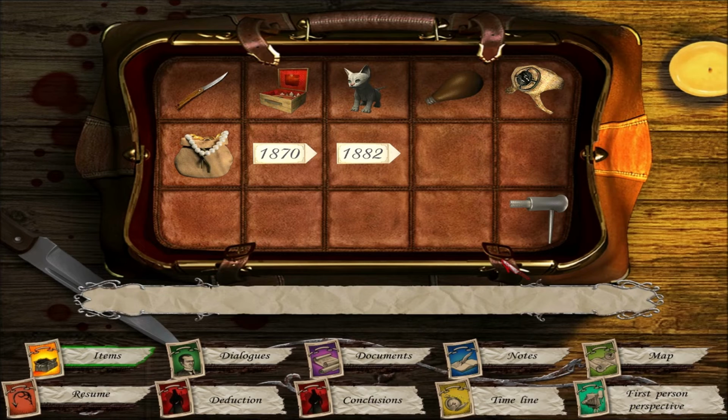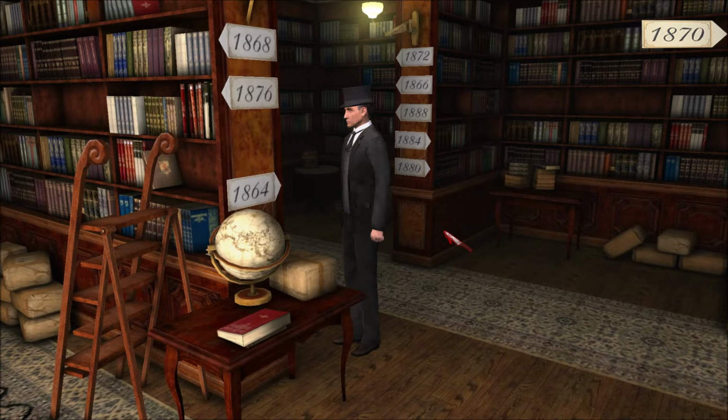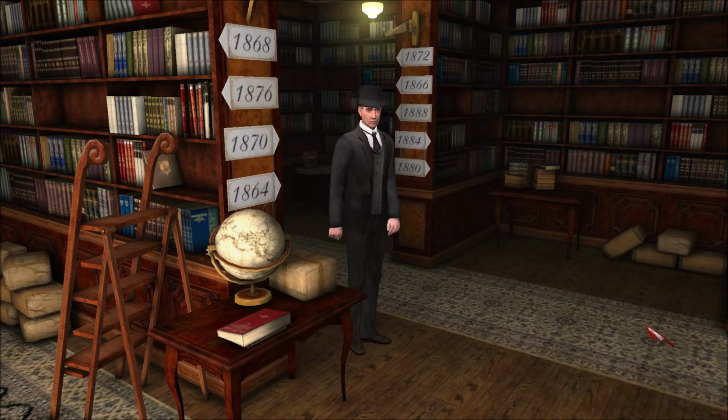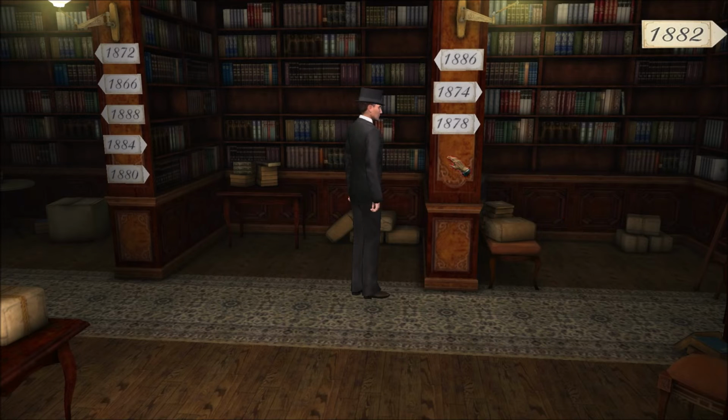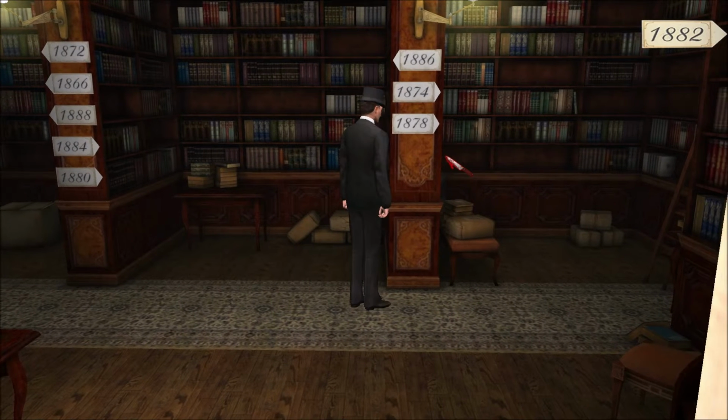Pretty sure I got those two correct at least. Okay, so what? I've already forgotten which one I put in the spot. So, 1870 there, and then 82 there. Yeah, that was it.